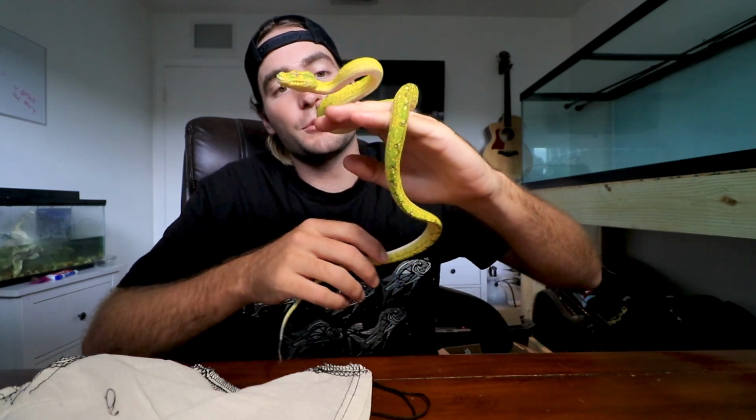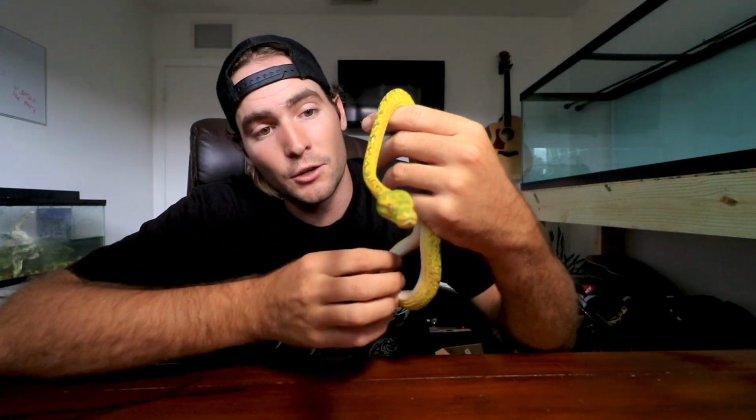All of this stuff is captive bred, which means none of this stuff is being taken out of the wild to then be in the possession of humans. That's my snakes that I got, my amphibians, and the other people's at the show. That is really the way to do it. There's so many amazing, successful breeders of different species here in the US.